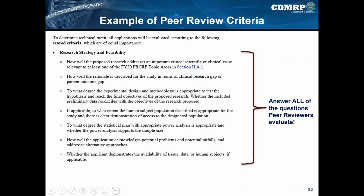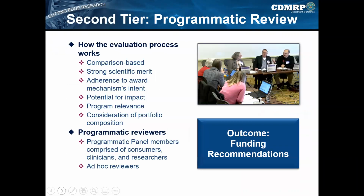What the programmatic review panel members are actually doing is looking at how strong the scientific merit is, adherence to the award mechanism, the potential for impact, and relevance to the portfolio composition. It's really important for us with a multi-topic area. We want to fund every single topic area, even a topic area that has a low receipt. Neuroblastoma has a very low receipt, but we make sure that we fund it every single year because we want portfolio balance. So programmatic panel members are comprised of consumers, clinicians, researchers, and military members. We have active duty oncologists on ours.